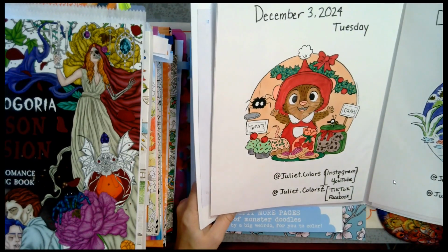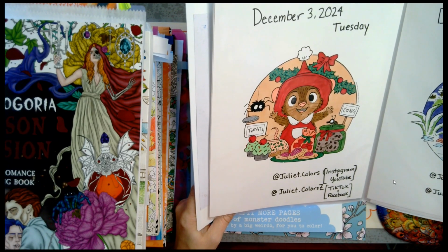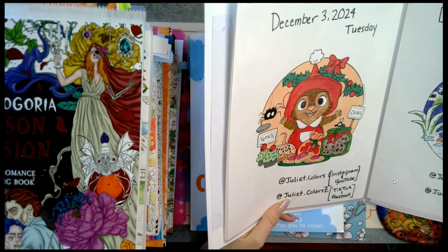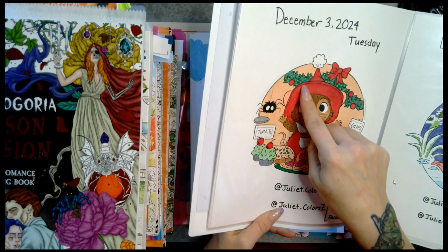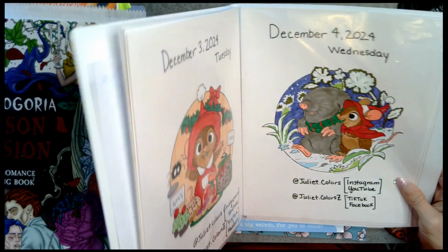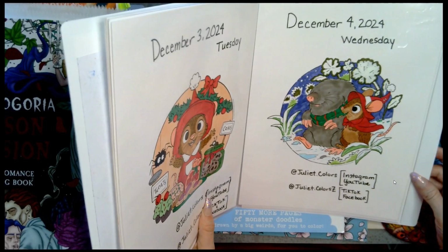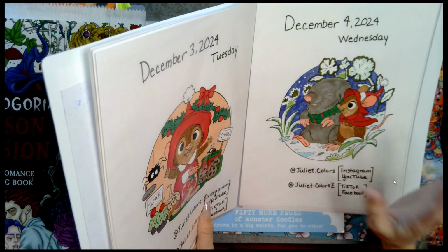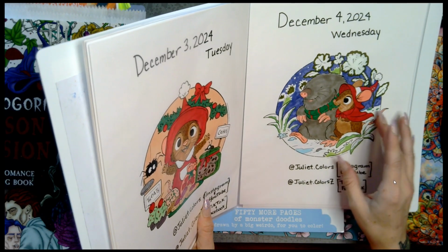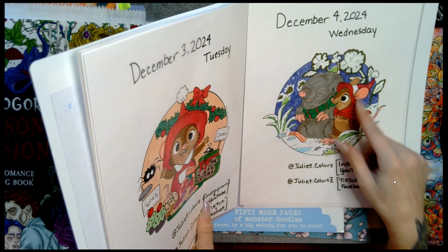And then this one was December 3rd. And most of these I used only alcohol marker because I was trying to do quick. Like I used a little bit of gold gel pen on there. This one was December 4th. And I messed this one up. And I put green where I was supposed to have some snow. So I went back in and added snow with acrylic marker.